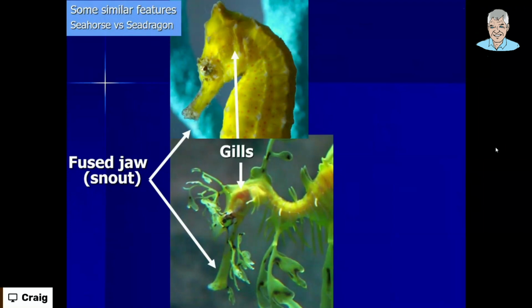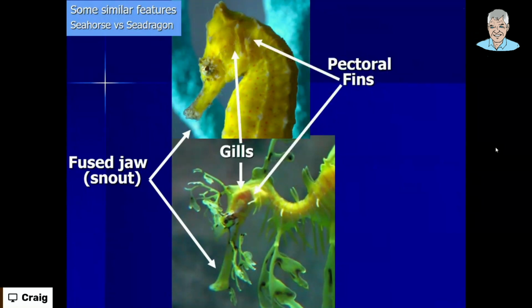So when they suck food in, food goes down into the belly and the water gets shot out through the top of the head. Sometimes you can even see a cloud of the blood from the food go out through the top of the head, which is quite interesting. And that happens in both creatures. Their pectoral fins are just behind the gills there. They've also got a dorsal fin on the back, very similar in both lots of creatures.